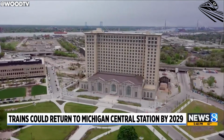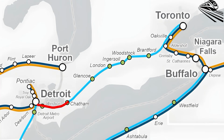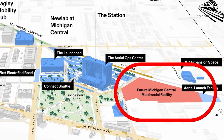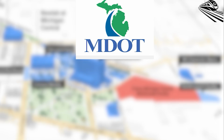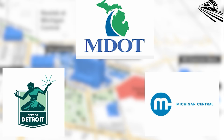The announcement marks one of the most ambitious transportation investments Detroit has seen in decades, signaling a renewed commitment to public transit and cross-border connectivity. At the heart of this vision is a multimodal transportation hub planned for construction just southwest of the station. The Michigan Department of Transportation, the City of Detroit, and Ford's Michigan Central Innovation Campus have formally signed a memorandum of understanding to advance the project.